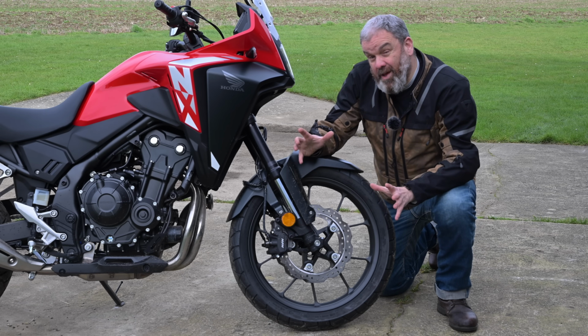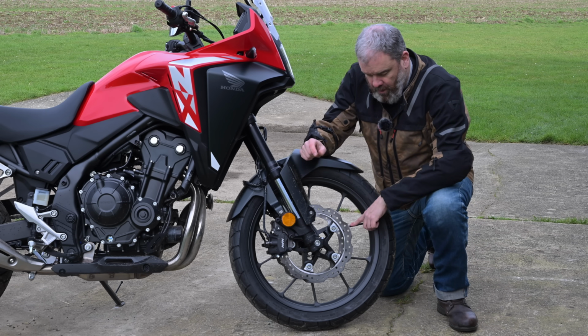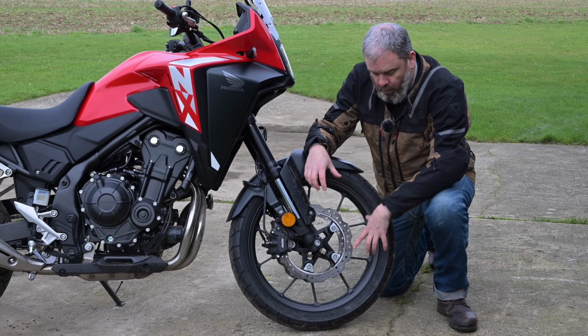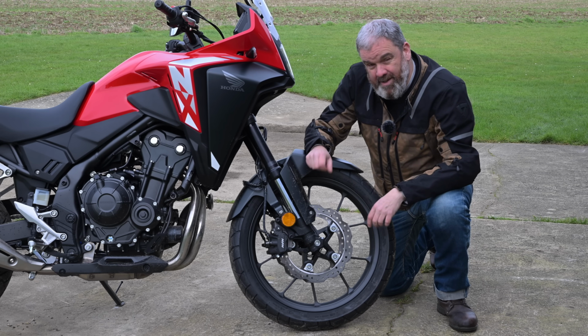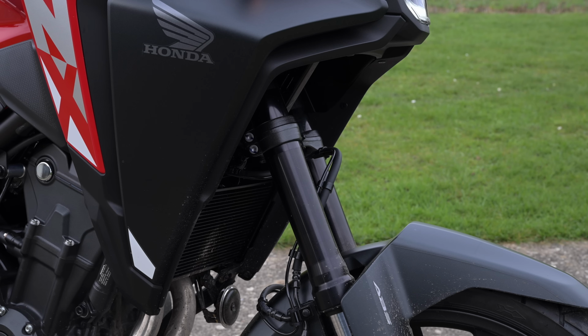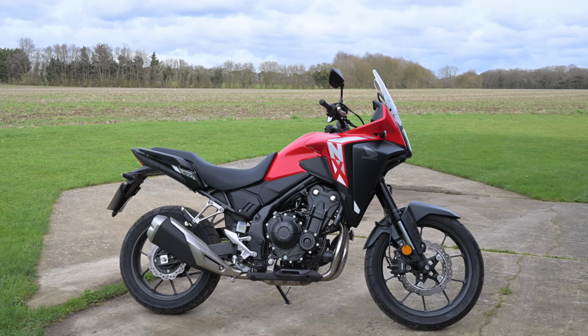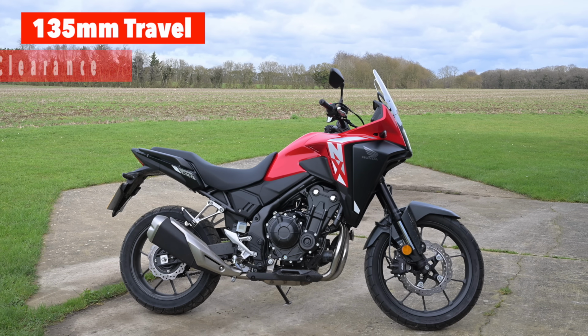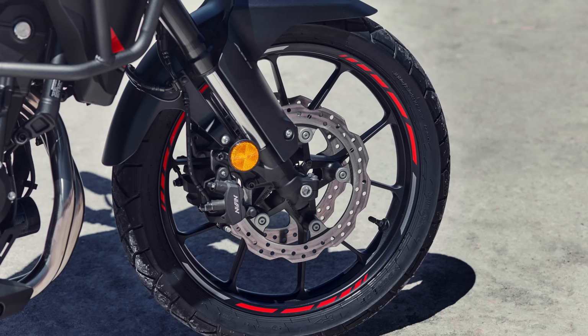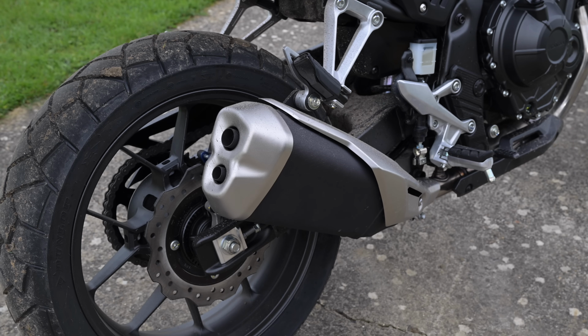1.5 kilos of that weight saving comes from these new cast wheels, and they've moved from a 7-spoke to a 5-wire spoke design, and that's trimmed the weight down, I think, around 700 grams on the front and 800 grams on the rear. The 41mm showa separate function big piston forks and single tube rear take care of suspension duties and offer 135mm of travel. As expected, the suspension is non-adjustable. Nissin 2-pot calipers take care of stopping duties via 296mm dual rotors at the front and a single 240mm disc at the rear.